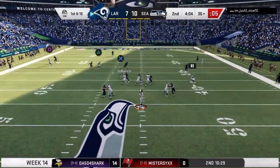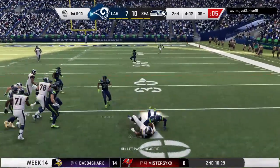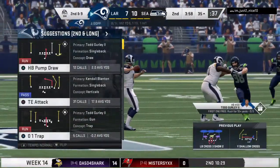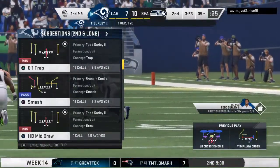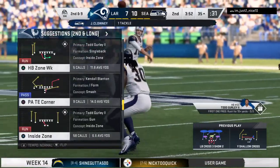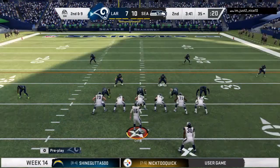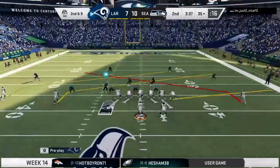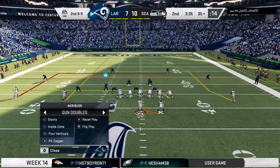A shotgun snap for Goff. He gets it to Gurley, complete. They'll give him a yard on the play, and it'll bring up a 2nd down. Everyone's got to be able to catch the football. Doesn't matter what position you play, but if you're on offense, be aware a ball may come your way. They only got a yard out of that last completion, and that makes this 2nd and 9.